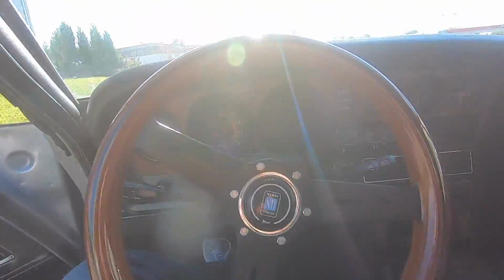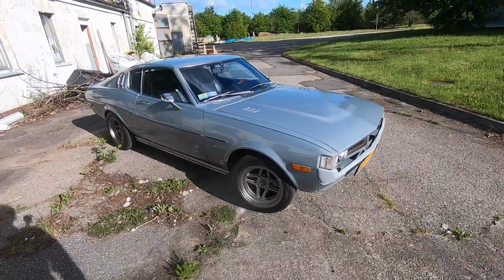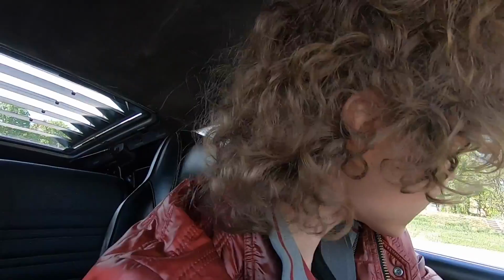What's the idea behind owning a retro vehicle like this? Is this having any common sense, or is it just a foolish idea? My next foolish idea, simply. I'm thinking that not this time, actually, and I will try to tell you why. So let's start our journey first.